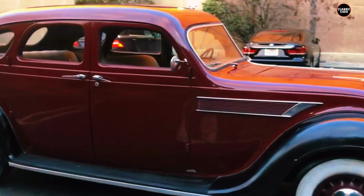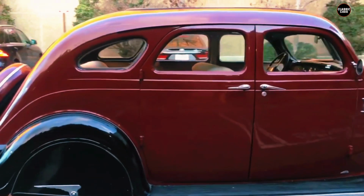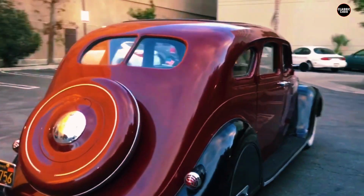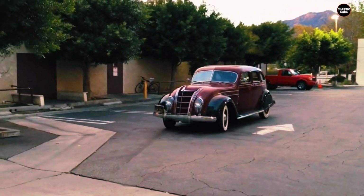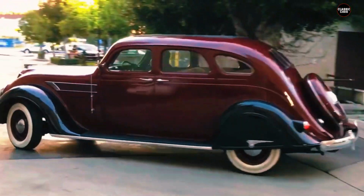The Airflow was also one of the first cars to prioritize passenger comfort and safety. The car's interior was designed with ergonomics in mind, offering plush seating and a spacious cabin that provided a smooth and quiet ride. The engine placement and overall design led to a more balanced vehicle, which reduced the bouncing and swaying common in other cars of the era.